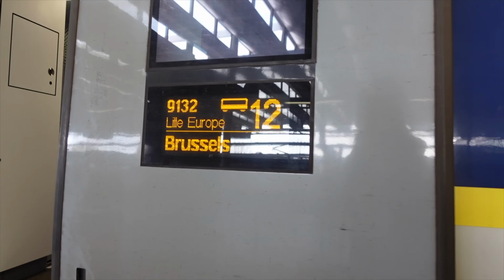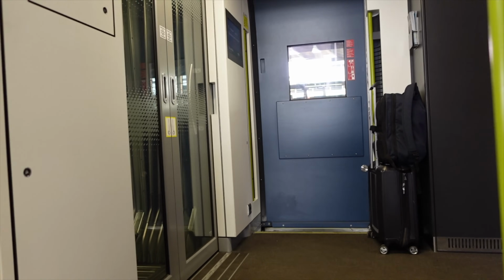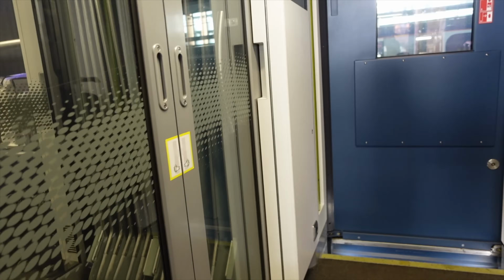It has been a while since I've traveled to Disneyland Paris. This is actually my first trip to Disneyland Paris in 2023. Look at that. Number 12, Lille Europe, Brussels. Let's head inside. Hopefully our seat will be quite a nice one.